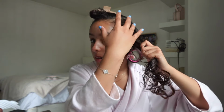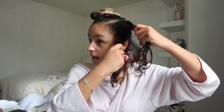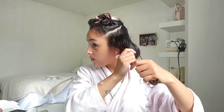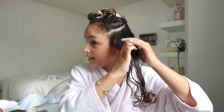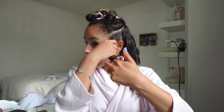But I'm taking this whole side section now and I'm parting it horizontally. I'm just splitting it in half, again, just to have smaller sections to work with. And I will take a crocodile clip and clip that up so it's out of the way. Once I part that side section in half this way, I will take this section and part it vertically like this. I know it's a lot of sectioning, but I feel like it is crucial if you want a nice sleek blowout, because if you try to blow dry a section that's way too thick and has too much hair, then it just doesn't dry as well.